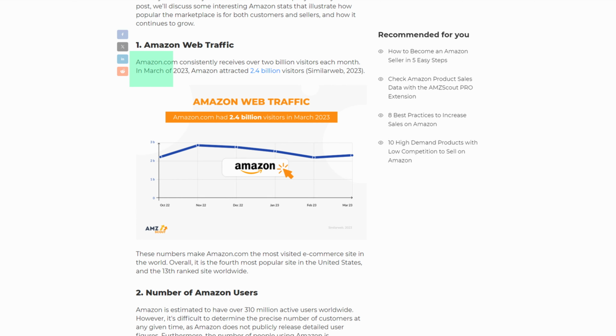And of course, another positive of Amazon is its global reach. Amazon consistently receives more than 2 billion visitors per month. So why not capitalize on that? Even if you aren't running ads to your products, chances are pretty good that you'll just organically sell products because there's so much traffic going to Amazon, which can't be said for a lot of other competitors like Zazzle and Teespring and even Redbubble.